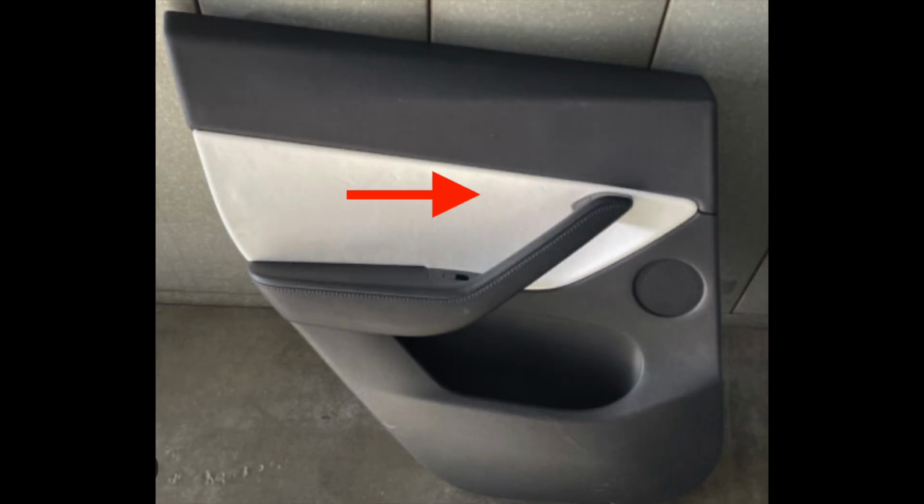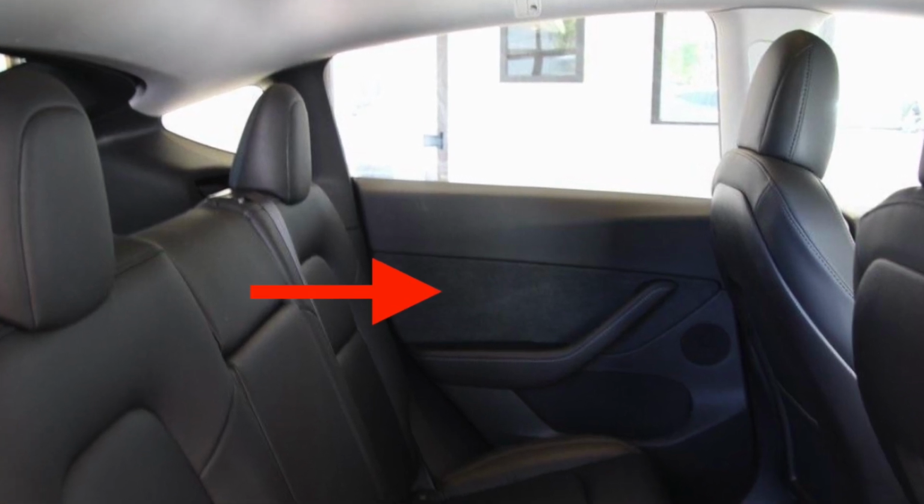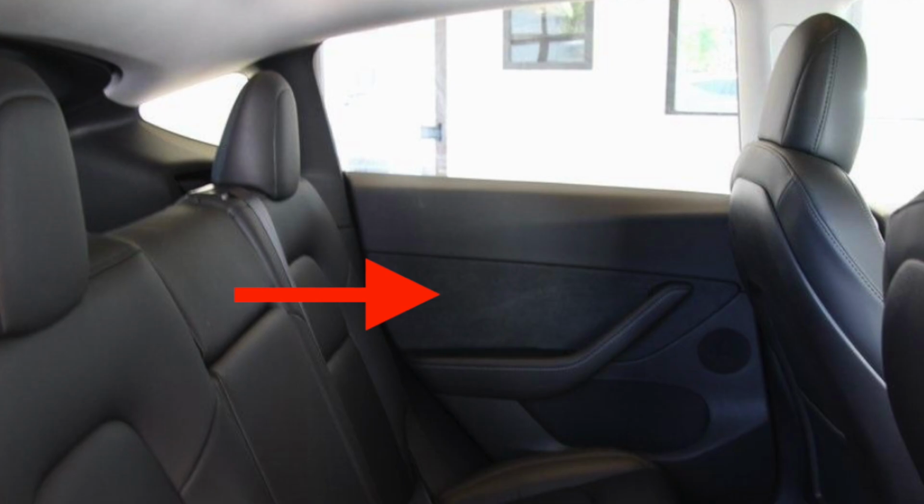Just recently changed, the Model Y will no longer have white on the exterior doors. Previously it was a white finish right near the door handles, being replaced with a black Alcantara felt type of material. This is the same type of material that my Model 3 has in the front. So again, the Model Y eliminating that white feature on the rear doors and replacing it with black.